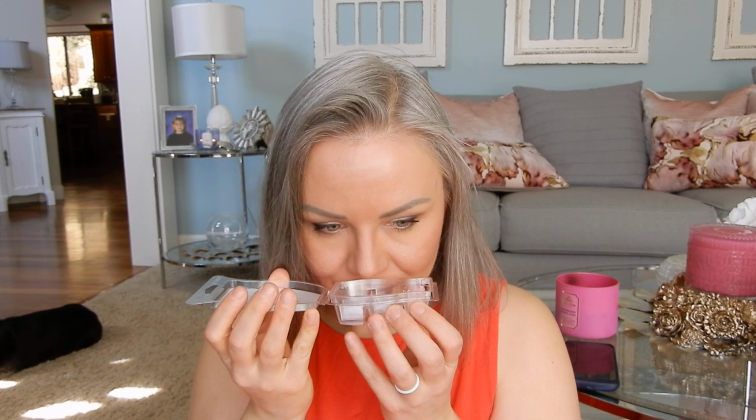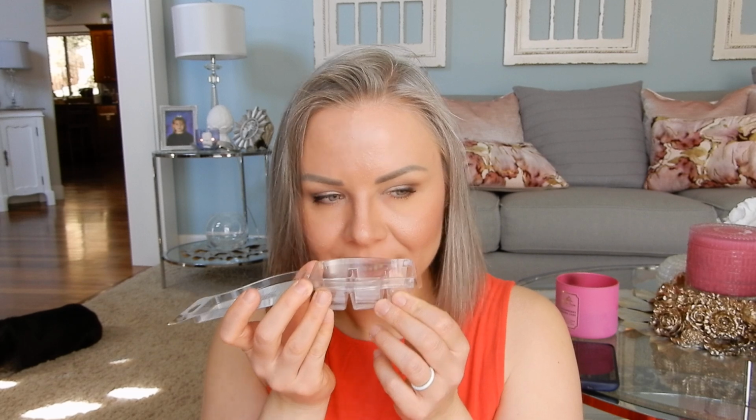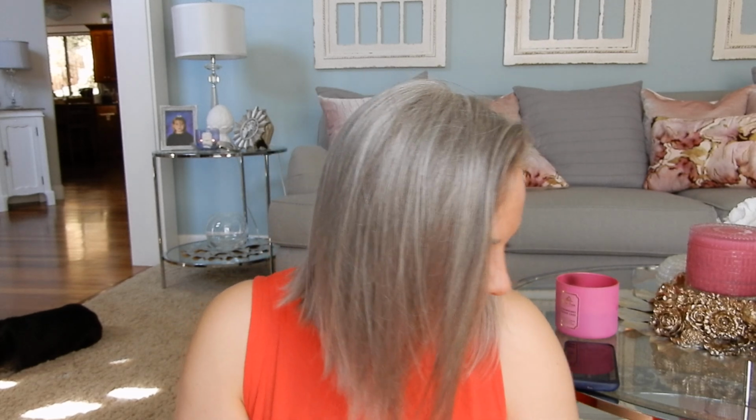And then along with that, from that collection was Cotton Candy Cookie. Amazing, so, so good. That's what I've had going in the warmers behind me in this room. Oh, so good. It is Cotton Candy Sugar Cookie. So good. Love it.